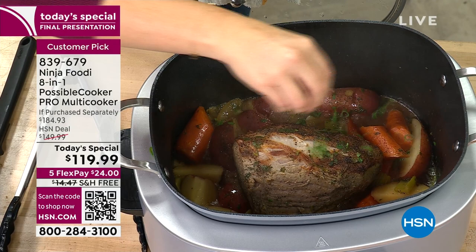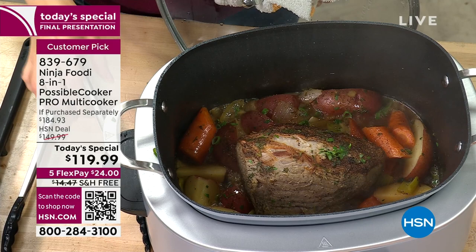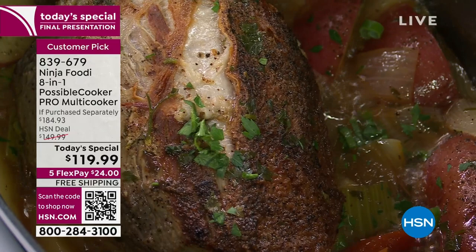They do. And so what we've got started here is a pot roast. This is the one that we'd actually slow cook. But I wanted to show you what it looks like in the cooking process. We actually seared the meat before we started the slow cooking process, so that it would get that nice caramelization and that nice flavor.